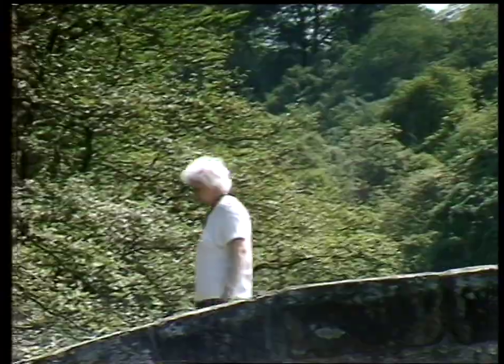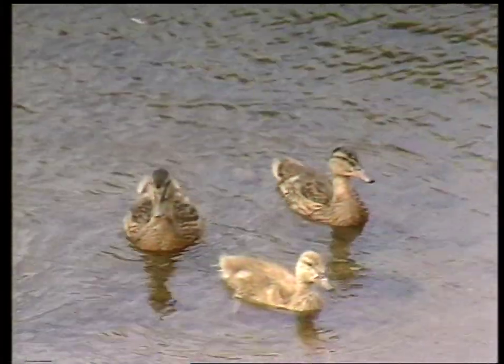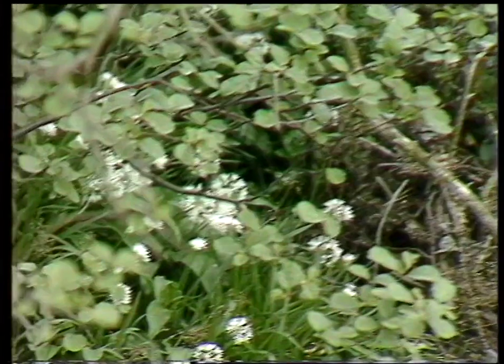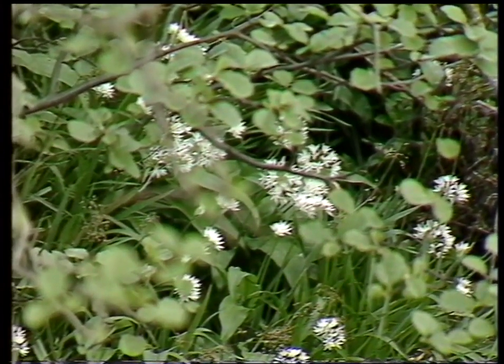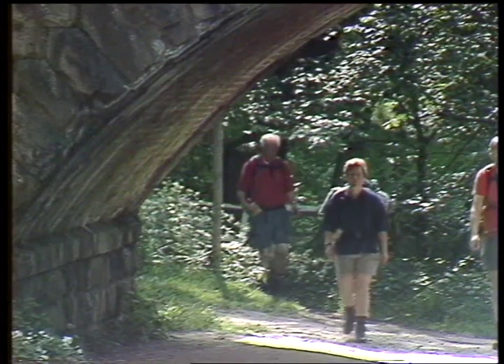Two lovers were separated by the unfordable River Esk. The boy went away to seek his fortune, and on his return, he built the bridge and married his sweetheart. The bridge is now popular with walkers, as it connects the ancient pack horse ways which criss-cross the moors.